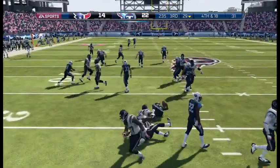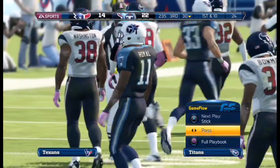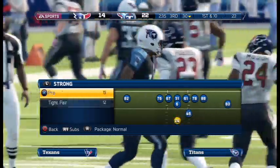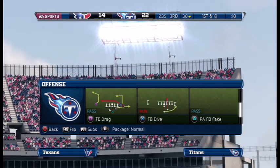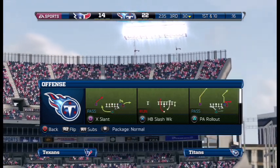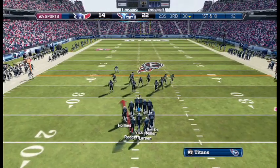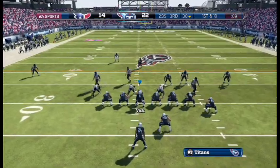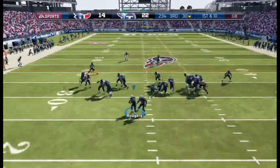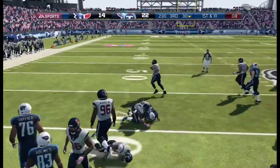Looking to make a difference. The Titans getting ready now to start their drive. First down coming up. Here's the handoff, running off tackle. That's a tackle by Kenny Phillips.